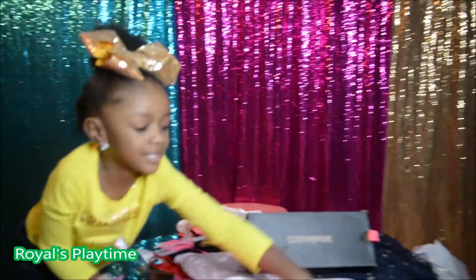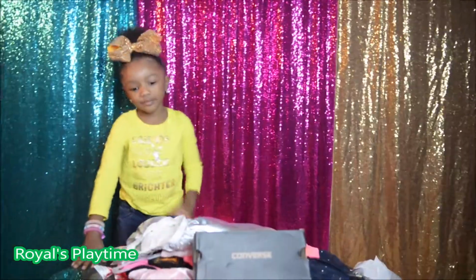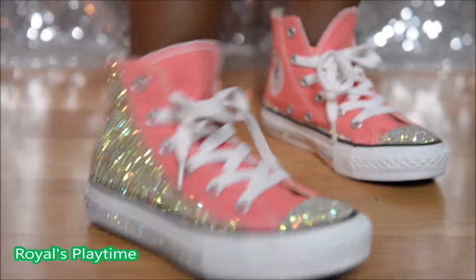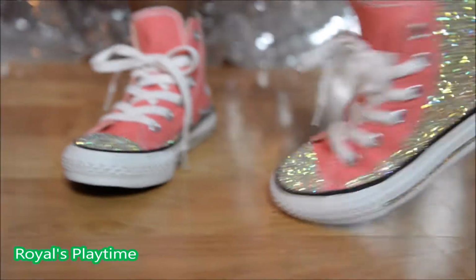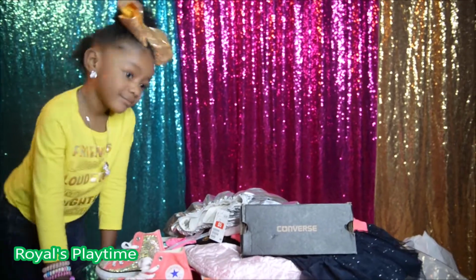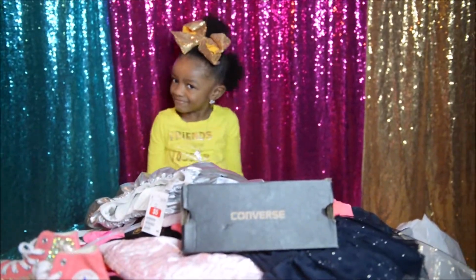One more I want. One more. Oh, that skirt. Love it, love it, love it. These are my three favorites. So those are her top three favorites from our clothing haul. And the shoes are my favorite. Oh yeah, and the shoes. Now she's modeling her sparkly Converse Bling Bling Chuck Taylor toddler size shoes. Aren't they just gorgeous? They're just fabulous. This is her first rodeo. Royal has a lot of sparkly shoes that I've made her over the years since she was a newborn baby. So she's no stranger to glitz and glitter and shimmer and rhinestones.